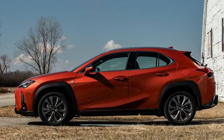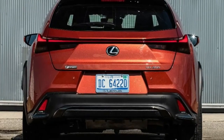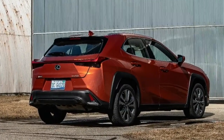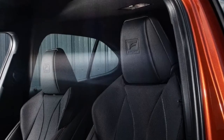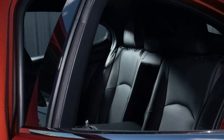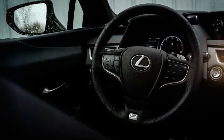The UX250h's hybrid drivetrain offers a total of 175 horses and modest all-wheel drive capability, courtesy of a small electric motor lashed to the rear axle, which only works at speeds up to 45 miles per hour. It's quieter than the gas engine, but still doesn't feel like a big alarm in a luxury car. Engine noise intrudes into the cabin, and the reception is particularly egregious in the hybrid, where the noise seems tied to engine speed rather than anything else.